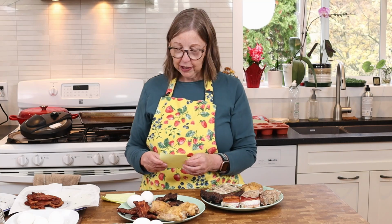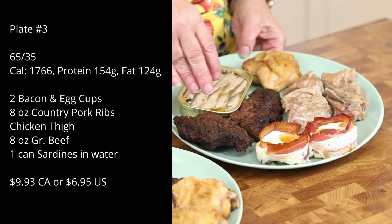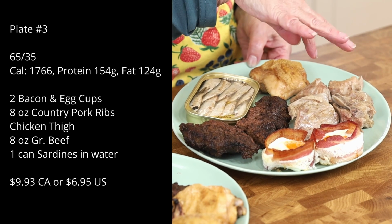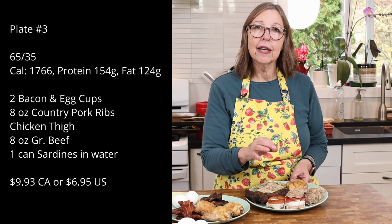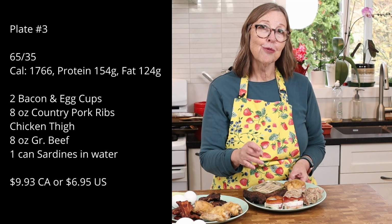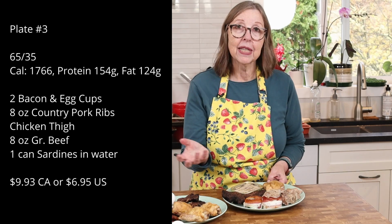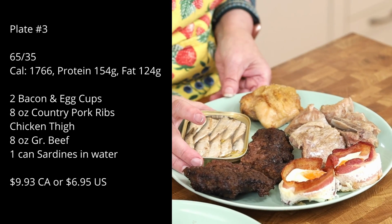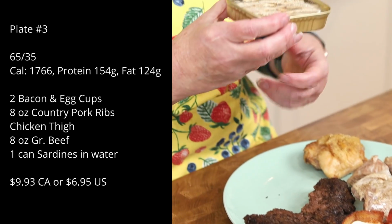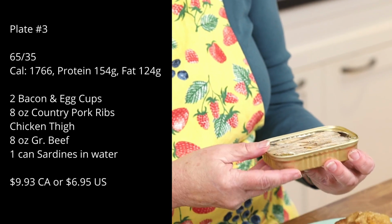And then this one here, I threw something special on there. Again, we've got 2 of the egg cups, half a pound of ground beef, about half a pound of the pork. These weights that I use for calculating are raw weights, and this looks like about 6 ounces after it's done, and same with this. 1 chicken thigh, and I threw on a can of water-packed sardines.